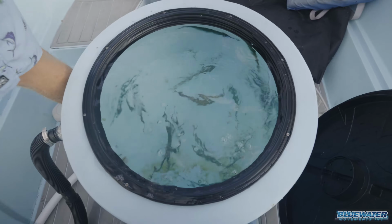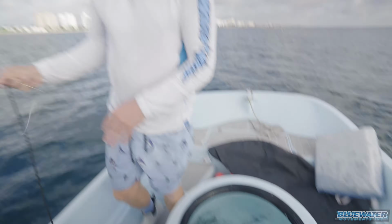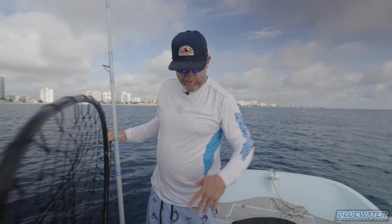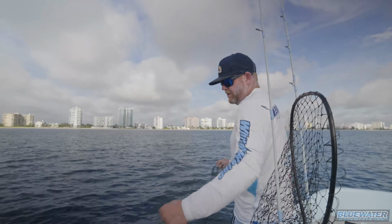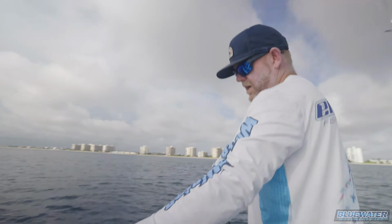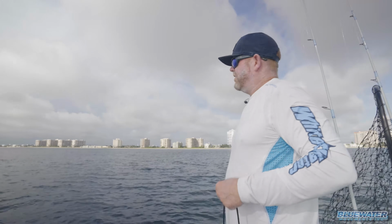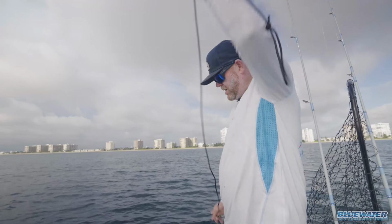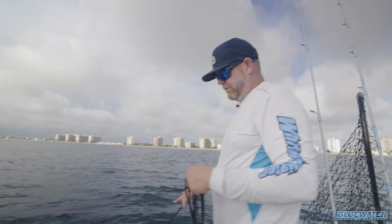To do that one more time, we're actually going to put a couple baits out here. Now that we've got some life, got some ballyhoo, we got some bigger bait fish, we'll probably put a bait out on the top and the bottom and just fish for a little bit, see if we can get some bites, and then eventually go back to seeing what's on the beach. Maybe running around looking for ballyhoo showers.